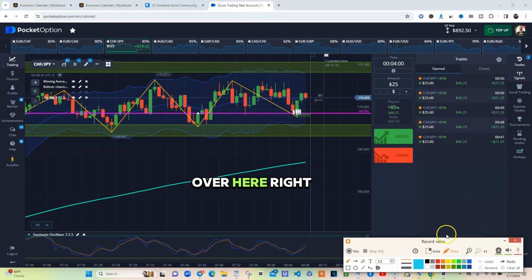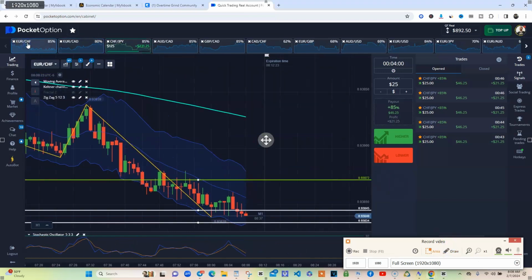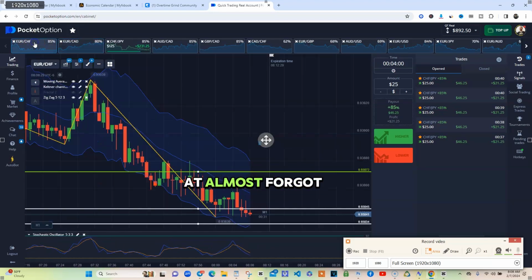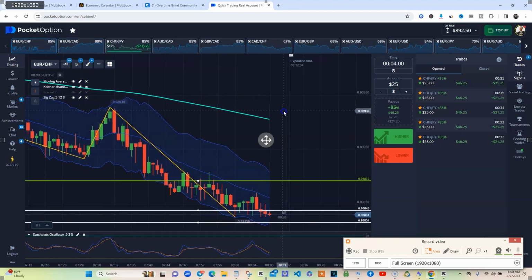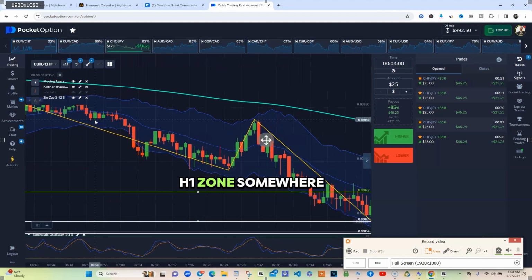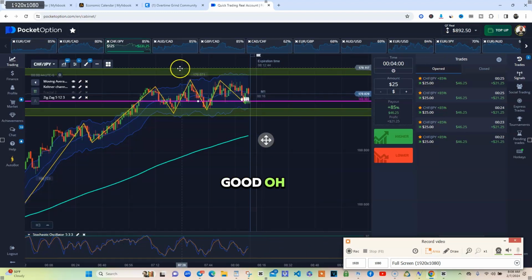As I go over here right quick and check on, was it this one or this one? Yeah, this one. I think it was this one I was looking at. I almost forgot. But yeah, it is this one. Because if I go to the left, I should be able to see an H1 zone somewhere. Yep, there we go. So this one ain't quite got down there yet. So we still good. Oh, he trying to come on back.